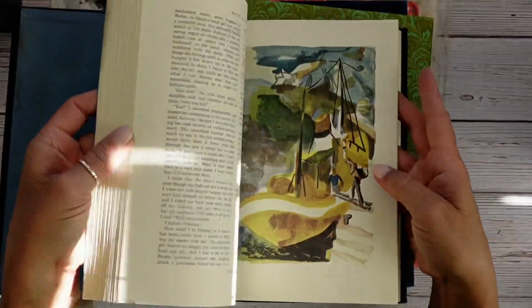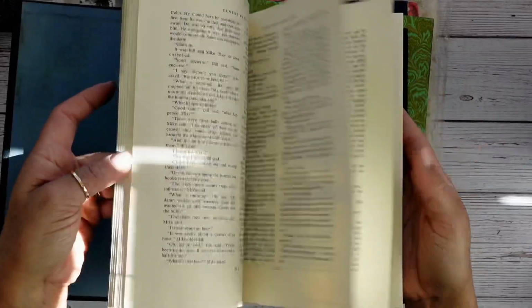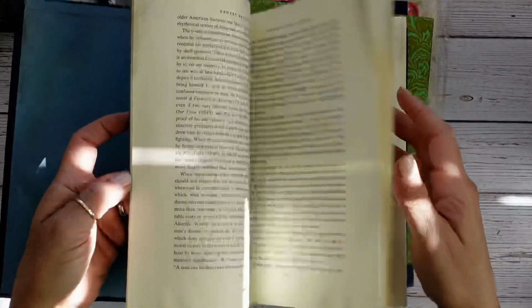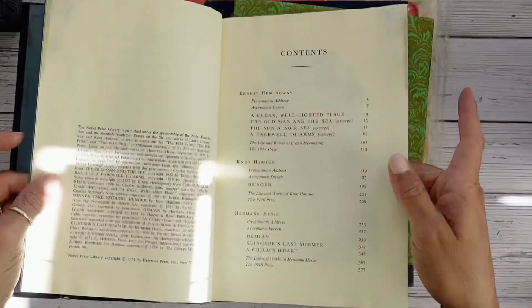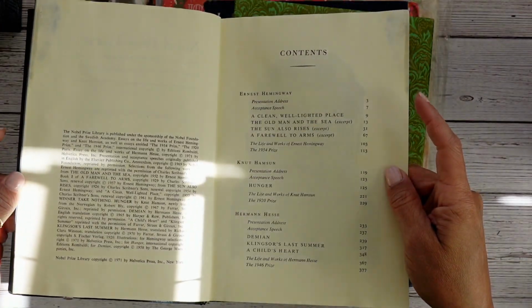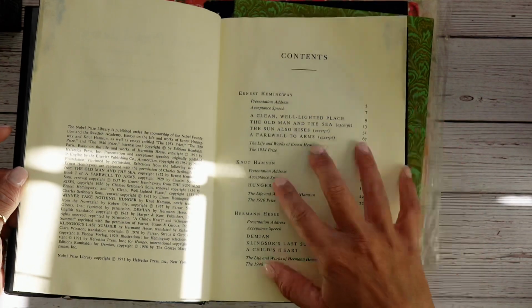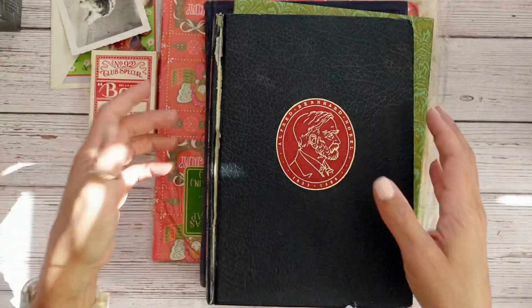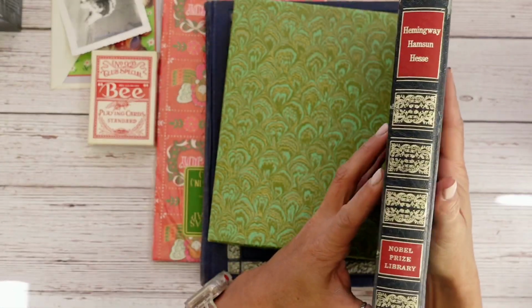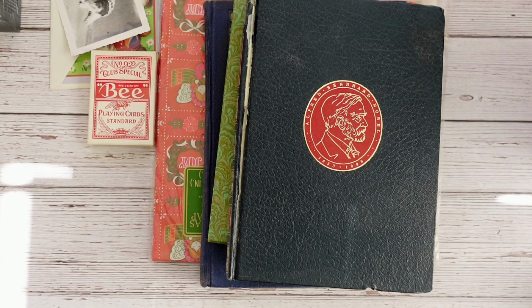Ooh, okay, this book had really great pictures in it, great book pages, and I don't think I'll feel bad about tearing this one up because it doesn't seem like it's super old. Ernest Hemingway, 1954. And I think this was copyrighted, okay, 1971. This was printed in '71, so it's not really hugely old. It's coming apart enough for me to be able to take it apart and repurpose the cover.